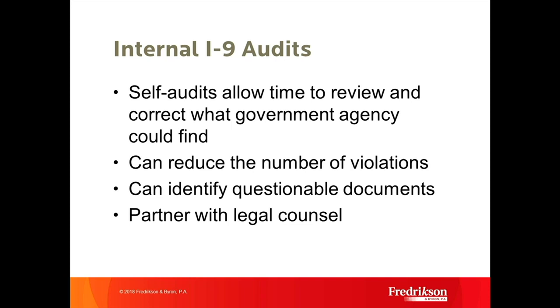I think another big thing is it allows you to intervene early. So if you have somebody who is consistently making over-documentation mistakes, for example, and you have a regular audit in place, that might only occur for a couple employees. You can do some retraining, make sure that the I-9s are being filled out appropriately, and then stem that from happening for years and years. If you aren't doing those, you're not going to catch those until your government audit comes. It also allows you to identify potentially questionable or fraudulent documents if you're revisiting those documents. And then we also encourage partnering with legal counsel. One key benefit of this is it allows the attorney-client privilege to cover some discussions and kind of privileges that audit process.